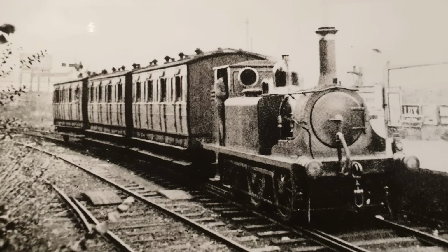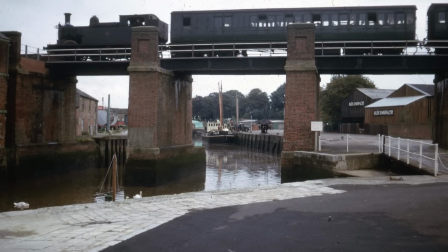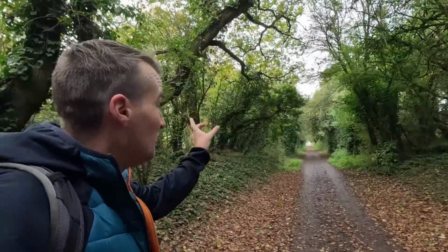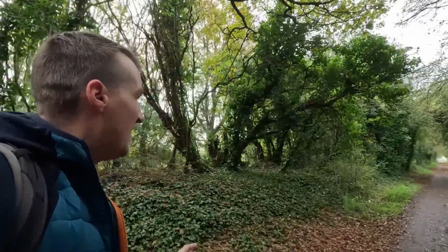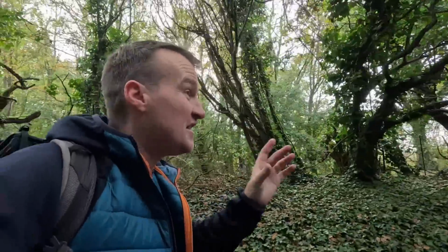It is indeed astonishing to imagine what infrastructure was once in Newport, 2 railway stations and the viaducts, with very little trace of any of it today. So sadly now I'm approaching the end of the line. Newport stations were probably about just under a quarter mile up there, but for now this is it.